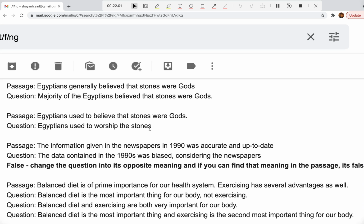If the question said Egyptians used to worship the stones, and the passage said Egyptians didn't worship the stones, that is the complete opposite. That would have been false. But if it's not the complete opposite, and it's not true, obviously, it's got to be not given. Okay, and a little more definition on false is later on. So I will check that in a sec.